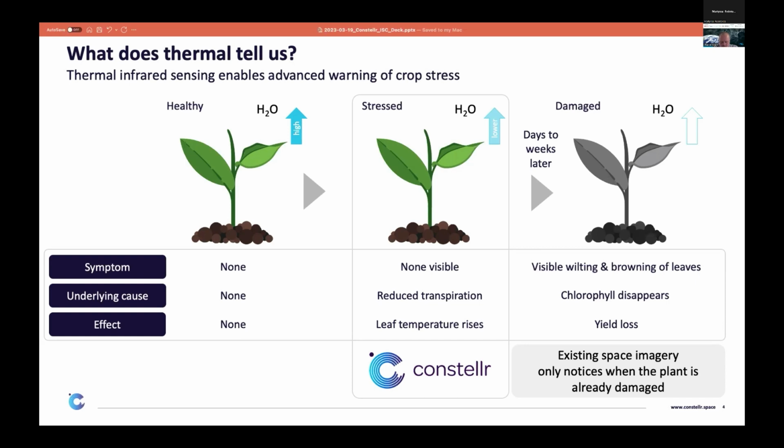NDVI is also often used as a proxy for vegetation-related variables, such as water content, chlorophyll content, crop growth rate, yield prediction, and disease detection. Each of these parameters being independent, it can't represent an accurate proxy for all variables at the same time. We need other data sources to develop accurate proxies. And crops with comparable values could actually be in very different geographic locations.